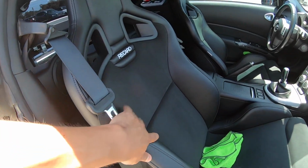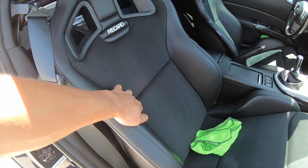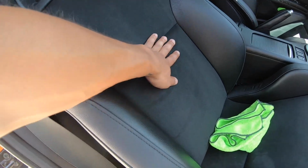Dude, these are my favorite seats. What's crazy is that these seats are discontinued. So they came out with the new seat. The stitching's like kind of different. It has a bunch of stitching. I don't really like it. I like these ones.